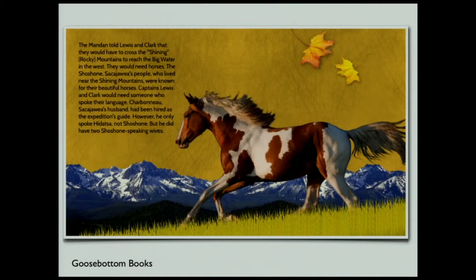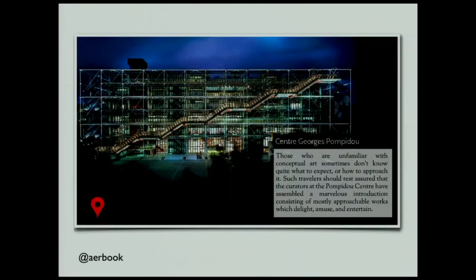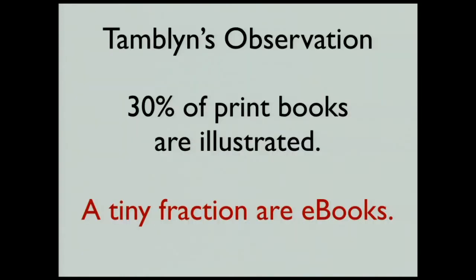And a lovely book here, Goosebottom Books, Sharon Bridges. I don't know if Misadventuring, Carla King is in the audience here, but this is one of hers. It's like a pamphlet, and we actually imported it through PDF. But just to give you a sense of the kind of books that you can build.